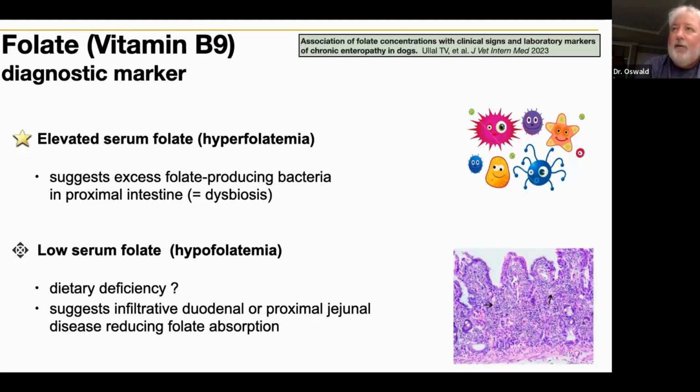So this suggests that there's some infiltrative block, if you will, in the upper intestine, so probably your duodenum or jejunum. So it gives you a place to consider looking: ultrasound exam, endoscopy, biopsy, to see if we can further define what the cause of that low serum folate would be. And of course, we would go ahead then and treat that appropriately, and then hopefully your folate level comes back up.